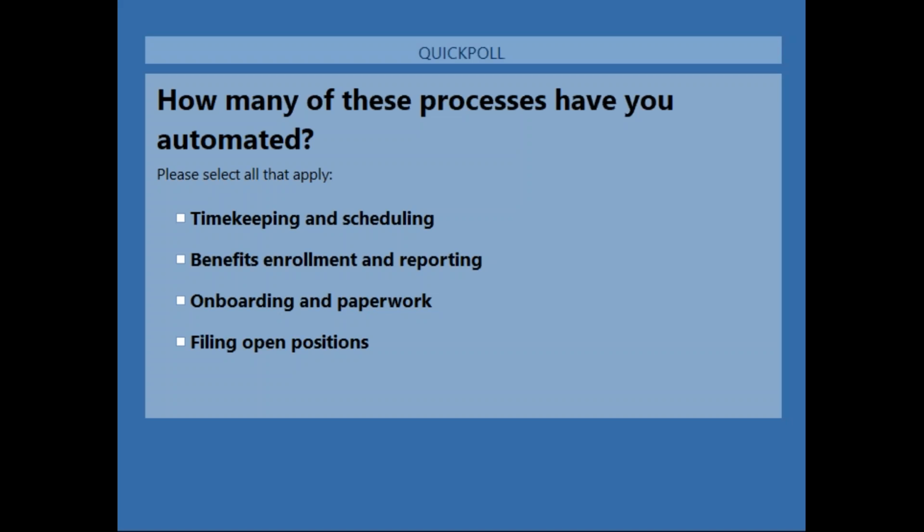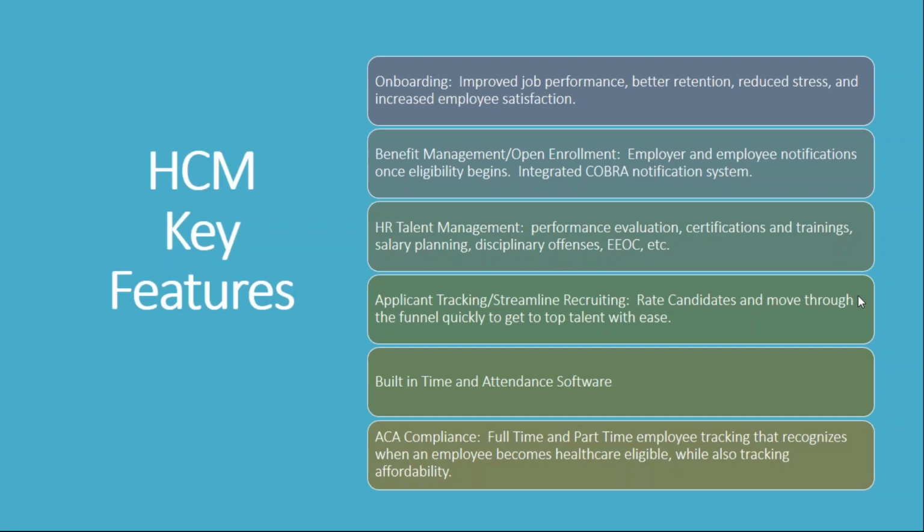All right, Beth, looks like about 75% of people are automating their timekeeping and scheduling process. And enrollment looks like we have 0%. We have 25% of people that selected onboarding and paperwork and also filling open positions. Got it. Okay. So a lot of people are doing the timekeeping and scheduling, but I'm pretty surprised to hear that nobody's streamlining their benefits management, but that's okay. We're going to talk about it and talk about how it's going to help you in the long run.